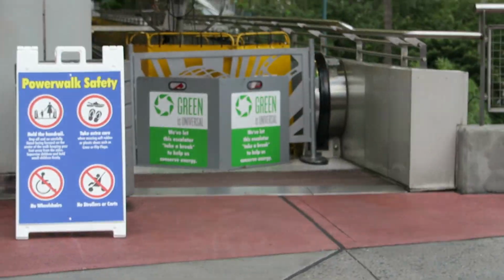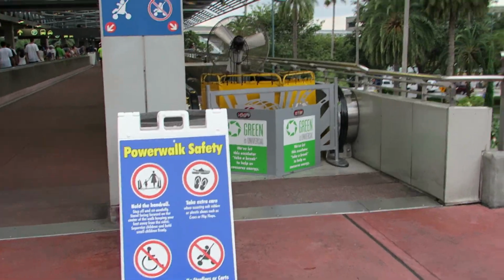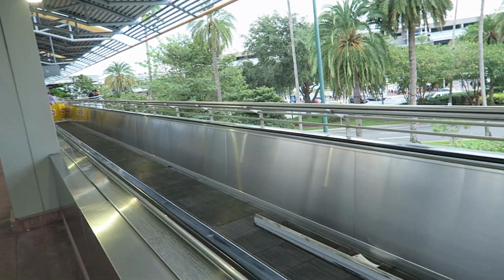One last gripe for the night. This escalator or moving walkway has been broken for 3 weeks. I know it says Universal's trying to be green, but literally 3 weeks for this to be down? That's a heck of a long time. There's literally even like trash building up in here now.